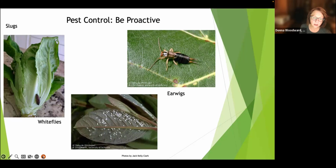Be sure to use bait that contains iron sulfate. This is the type that is safe for pets and humans. It's best to apply it to moist soil and in the evening. Reapply when the bait disappears, or at least every 2 weeks. It's a challenge to keep slugs out entirely.